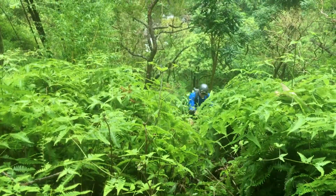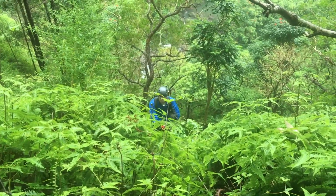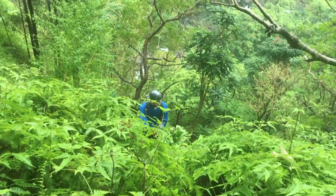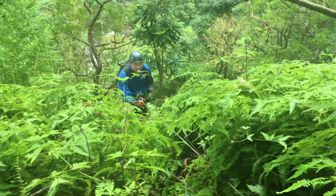Going down sucks, coming up's alright. The rope was like under all the foliage. This rope was here last year. Still looks as good as new.